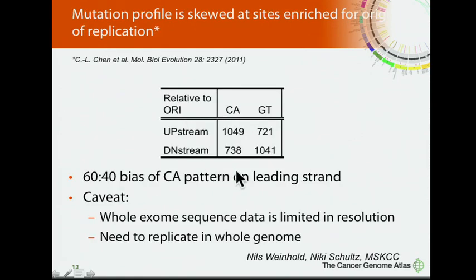So there's been a recently published collection of origins of replication in human. And so Nils Weinhold looked at the mutation skewing in our polymerase E mutants, which are effectively the yeast experiment in our tumors, and found a 60-40 bias in CA on the leading strand, suggesting that pol E is operating on the leading strand even in humans. This would be the first time that human has replicated what's known in yeast, although it's widely assumed to hold in human as well.